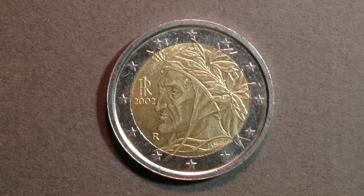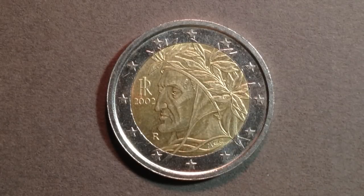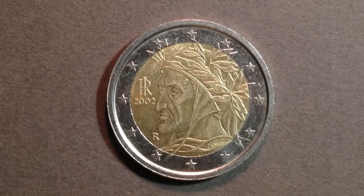Now, if you're unfamiliar with the 2 euro cent coin, it is a bimetallic coin, nickel brass clad nickel with a copper center. So the center looks like it's nickel, and the outside is a copper nickel ring going around the outside. It's got a weight of 8.5 grams and a diameter of 25.75 millimeters.